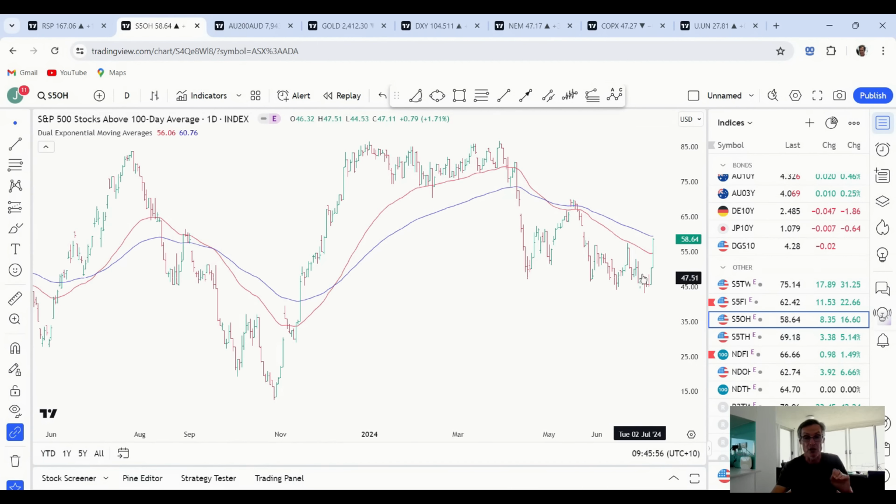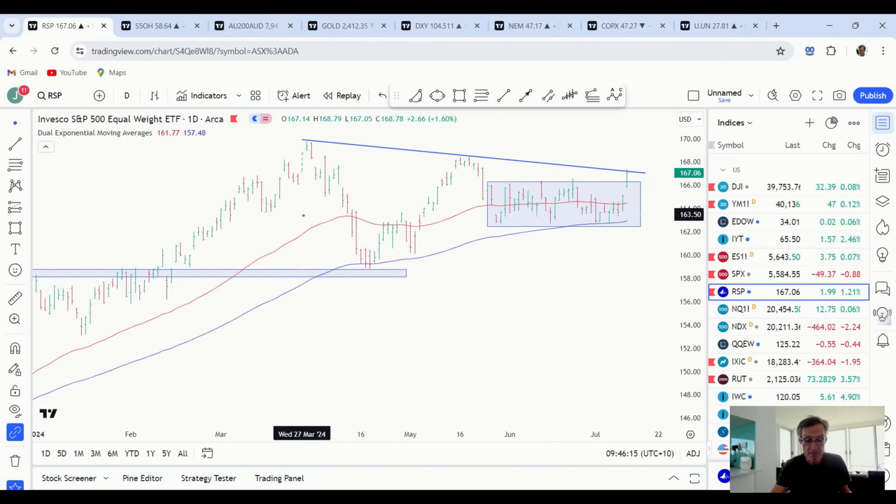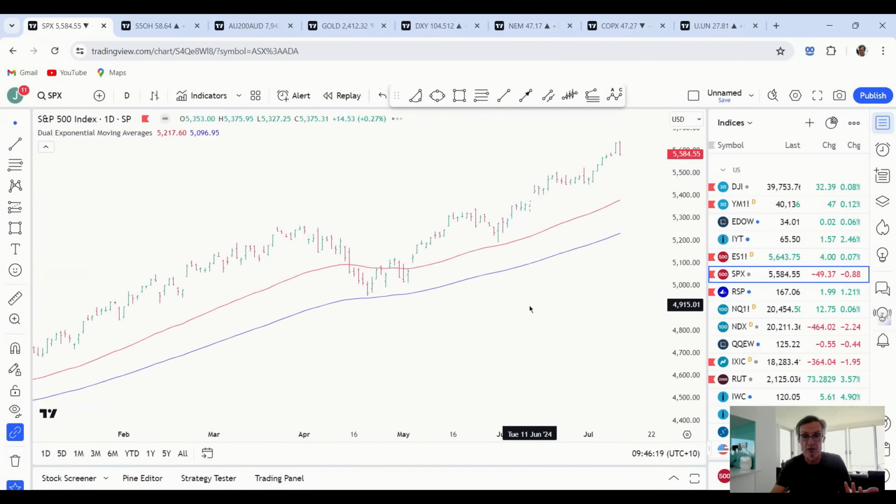I think the potential here is for this number to increase. Should that increase, that should see the equal weight increase, which I think then ultimately flows through to the S&P 500. So I think some important developments going on in this participation story. Let's go over to the S&P 500. We'll come back to here.